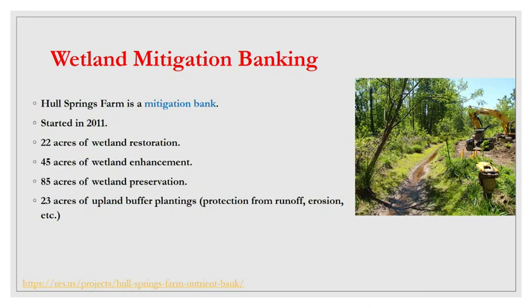So I'm going to show you a picture of that in a second, but basically on 23 acres of the farm we have planted stuff, and that helps protect against runoff and erosion, those kinds of things. So that's also good for the environment. So we have 22 acres of wetland restoration, 45 acres of wetland enhancement, 85 acres of wetland preservation, 23 acres of upland buffer plantings, and all of these are generating credits. So Hull Springs Farm for Longwood University is a source of these credits.